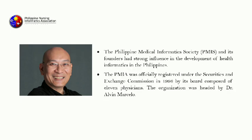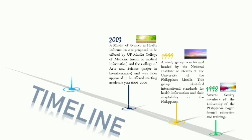The Philippine Medical Informatics Society, or PMIS, and its founders had a strong influence in the development of health informatics in the Philippines. The PMIS was officially registered under the Securities and Exchange Commission in 1996 by its board composed of 11 physicians. The organization was headed by Dr. Alvin Marsalo. Timeline of nursing informatics in the Philippines.